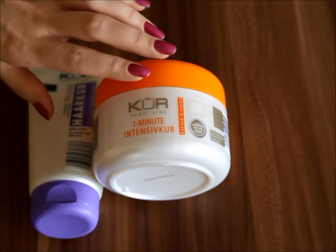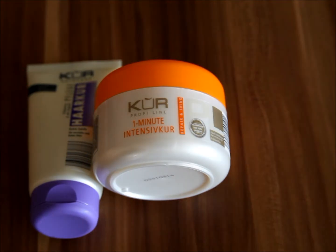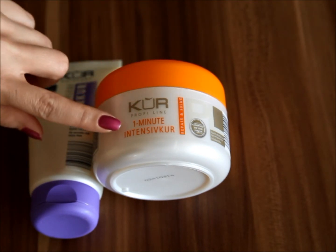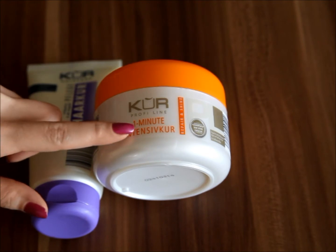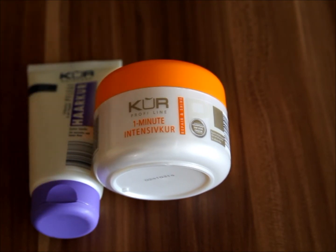Going over to the big jar, you will notice right off the bat that one of my complaints with the hair mask in the white and purple tube does not apply to the one in the jar, because this, as the writing on the jar announces, is a 1-minute intensive hair mask. And unlike the other one, this is actually part of their professional line of hair products.